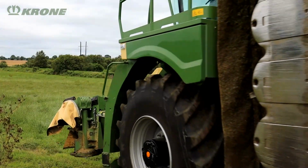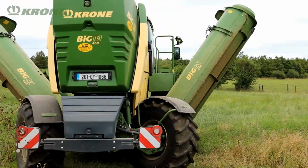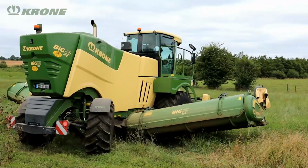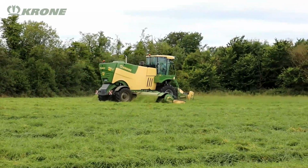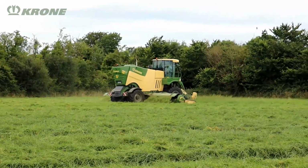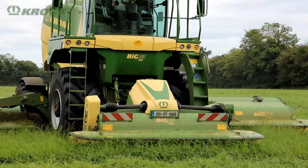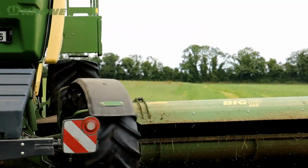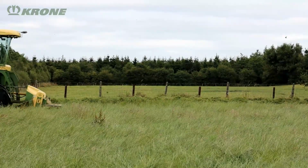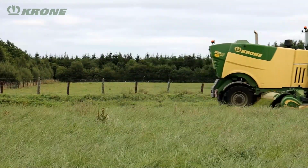My father started when he finished agriculture college back in the early 70s. We got our first set of butterflies maybe in '05 or that, a second-hand set, and moved on then. We came to a set of KRONE butterflies a few years after that with groupers, which was great. It worked well. We thought it was the thing. It mowed just over 28 foot wide, and we thought there was nothing as good as it, until we got into the Big M last year.